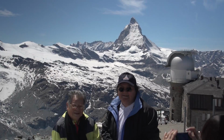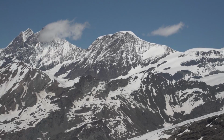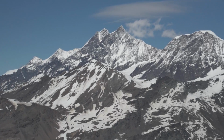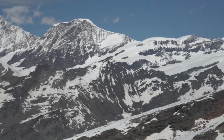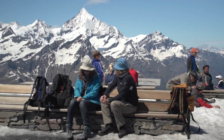You can see 29 peaks that are 4,000 meters or more in height, which is practically every tall mountain in Switzerland, from one spot. The Gornergrat at 10,290 feet is remarkable from the fact that there's an unbroken range of magnificent snow peaks on every side. There's not a single break in the chain.